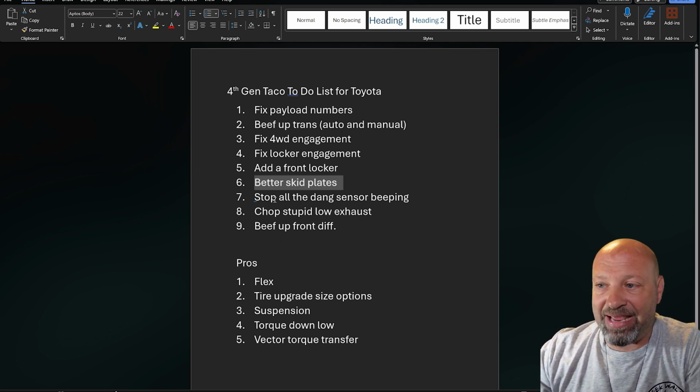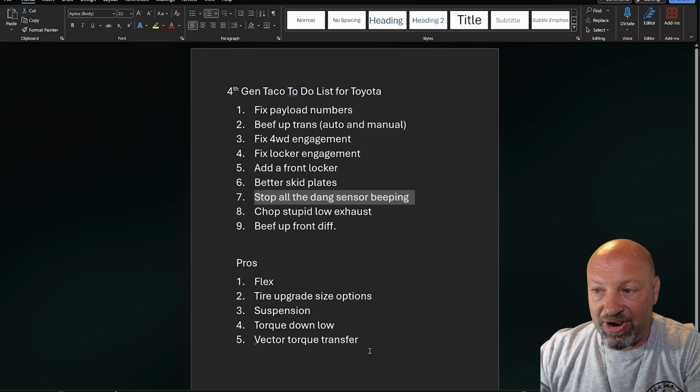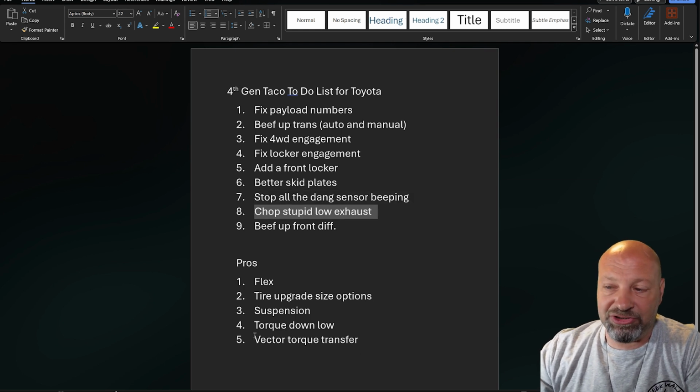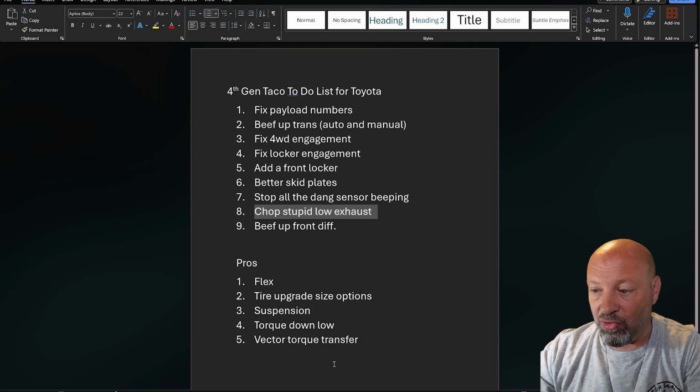And then stop the dang sensors and all the beeping. Everybody complains about this when you're off-road. Everything is always beeping at you. Drives people nuts. The stupid low exhaust has to be cut off of this thing. This is also in those videos. You can see it. That exhaust hangs down so low.